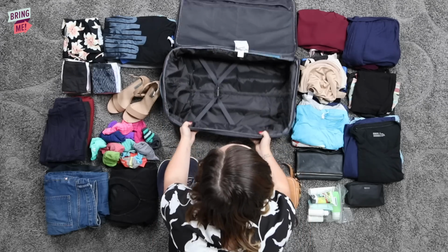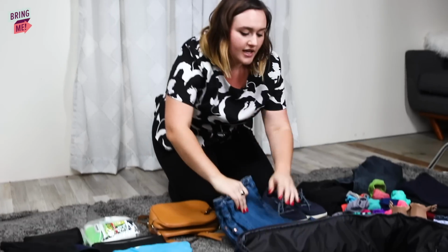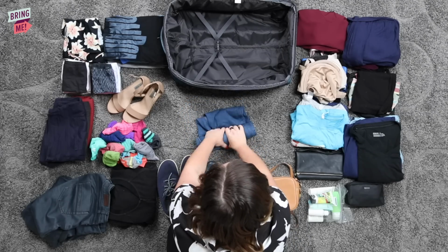Let's do this. First things first, I need some space to roll. So I'm gonna go ahead and just push this guy up. What I usually start with are jeans or other pants just because they're the bulkiest and it's very easy to smash them down. I just leave them sort of folded like this, but then I'll lay them out and then I just roll like a burrito.